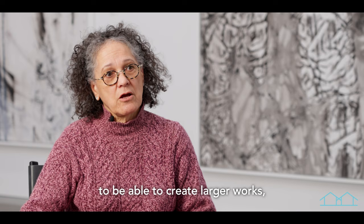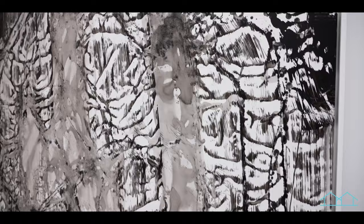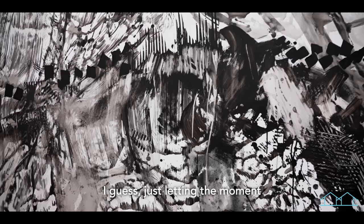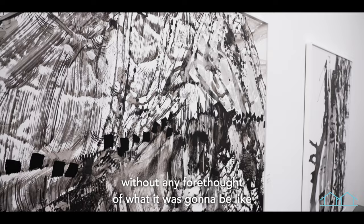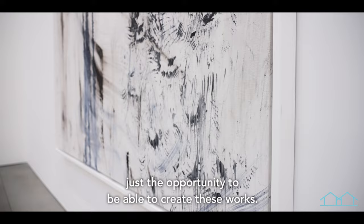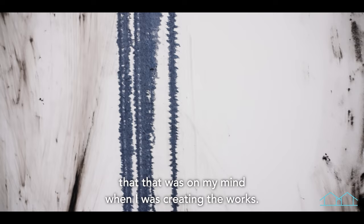I started working on them when I had a large enough studio to be able to create larger works, but most of my works are very similar in nature to these that I have. Some were inspired just by letting the moment sort of flow, spontaneously, without any forethought of what it was going to be like or what it was that I was looking for, just the opportunity to create these works. And then I would find things that sort of surprised me, how it related to photographs I had seen in the past, but I wasn't really conscious of the fact that that was on my mind when I was creating the works.